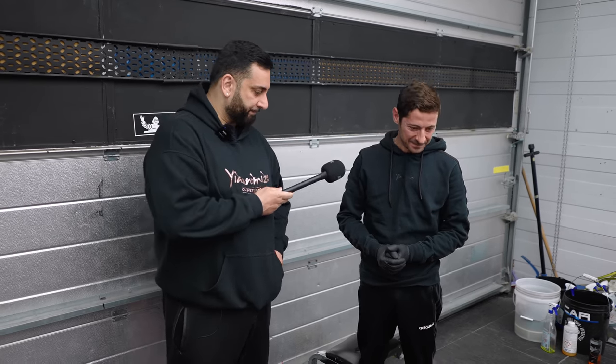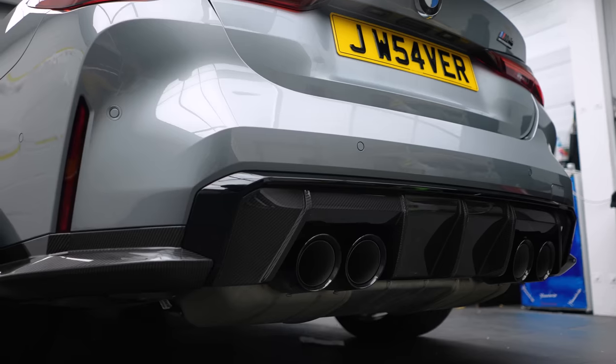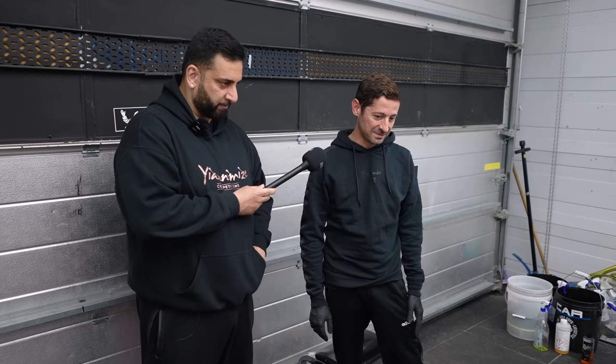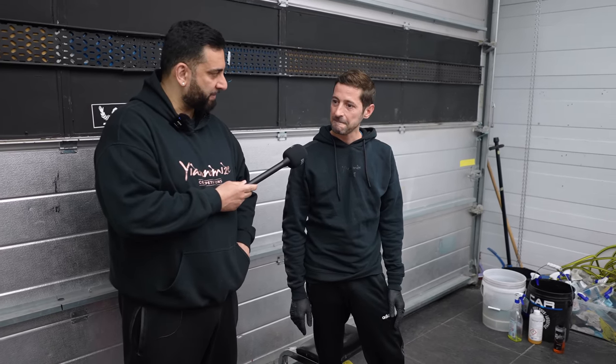Talk to me about this car. M4 Competition, M Sport Carbon Ultimate Package, fully loaded, carbon absolutely everywhere. It's almost there now. Just got to complete the front bumper, but yeah, fantastic car. Love it. And your next car's the Lambo.